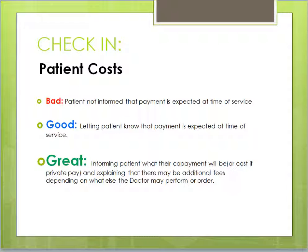Our next thing would be about patient costs. Bad service would be the patient was not informed that payment was expected at time of service. Good would be letting the patient know that payments are expected at time of service. But great service is informing the patient about their copay or if private pay and explaining that there may be additional fees depending on what else the doctor may perform or order that day.